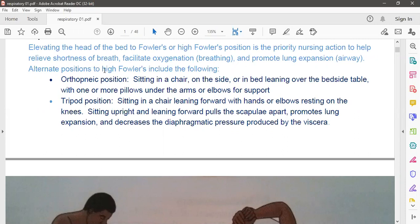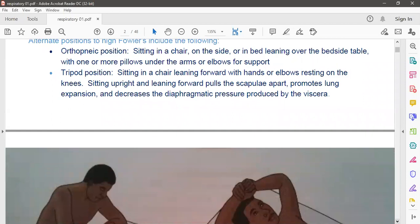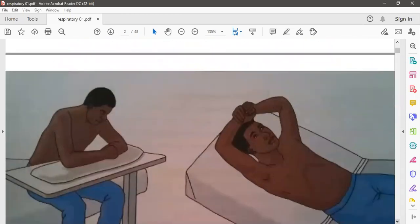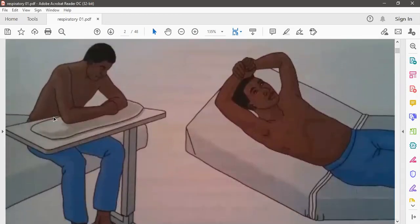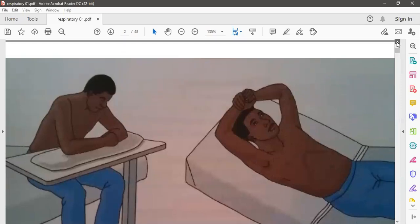Alternate positions to high Fowler include, right? It is easy to do high Fowler. Then when you have time, you can explain the different positions. One is called orthopneic position, and the other is called tripod position. So basically here, orthopneic and tripod positioning is very important for a respiratory patient. In this picture, you can see this patient is sitting at the corner of the bed and resting the elbows over a pillow, right? And this picture is also a little bit of Fowler position.